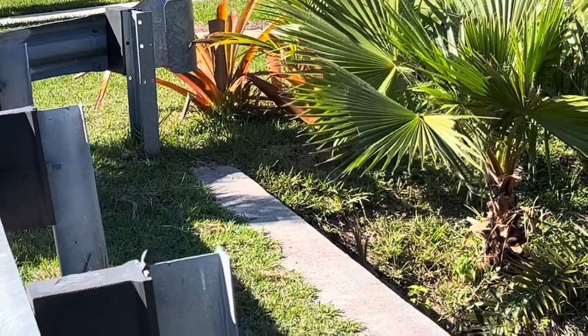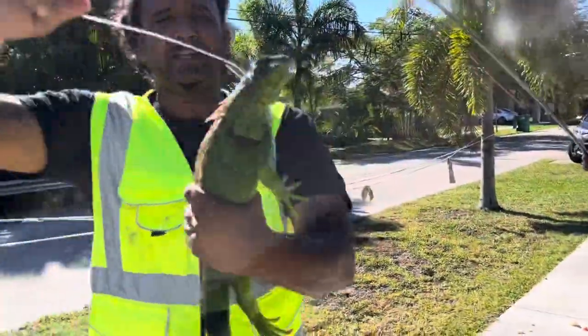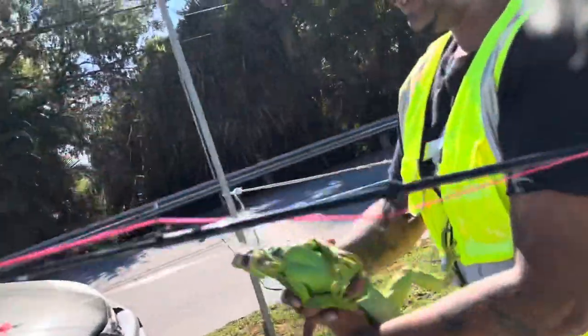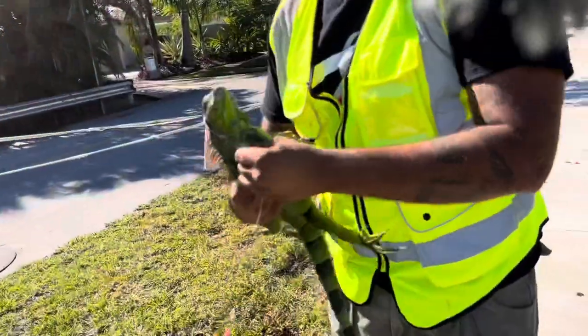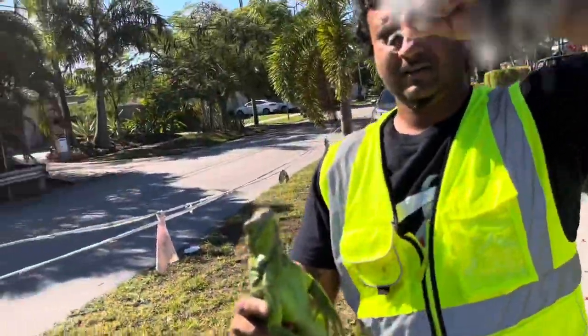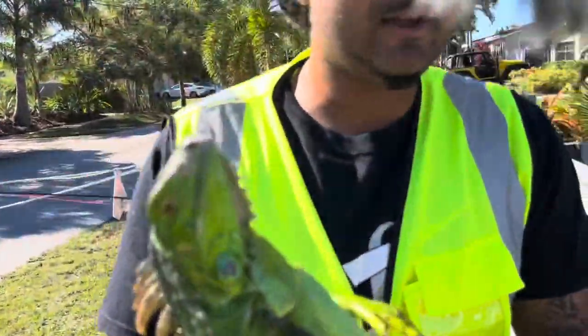Flip him right towards me, buddy. Oh, shoot. Whoa. Gotcha, buddy. 76. In the bag. You're not getting away this time, buddy. You silly, silly iguana. We know you're full of tricks, but your tricks are not gonna work today.